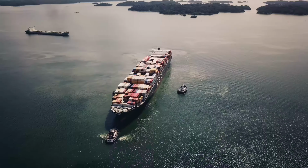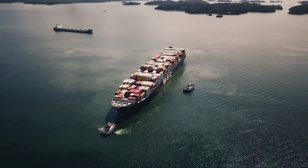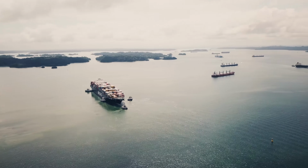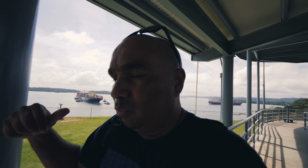But yeah, I just thought I'd show you guys this. If you're ever in Panama, it's a good day trip to the Atlantic side. If you're on the Atlantic side, come check it out. Got a nice view here of the canal. Get to see the lake here, the Gatun Lake and all that. Just thought I'd share this one with you guys.